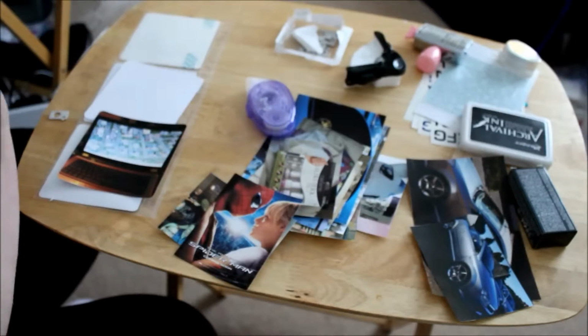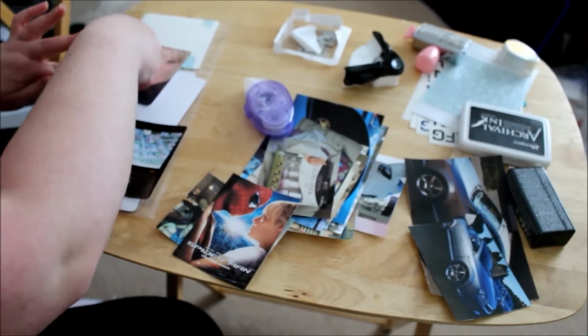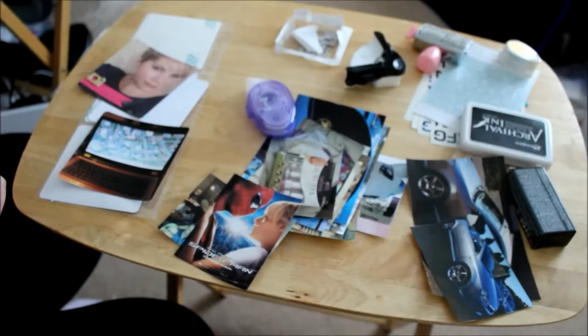I'm liking it again. I go through phases where I like playing games and then I stop playing for a couple of months and then I go back into playing them again.